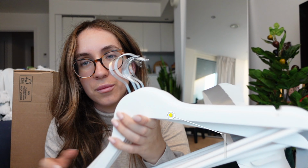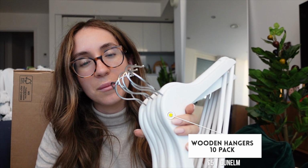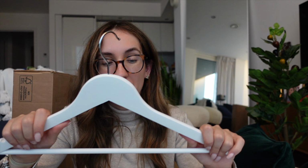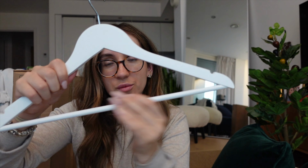Okay, so these kind of fell apart as I was transporting them, but what I picked up is a range of wooden hangers to go with the first item that I showed you at the beginning. These are wonderful, they seem pretty sturdy. They've got the little hooks. I do wish this was rubber so patterns won't slide off. This is mainly for decorative purposes rather than actually storing my clothes. So they are the normal hangers.